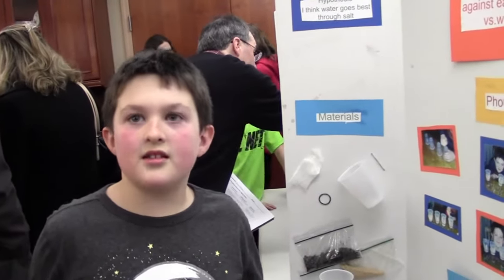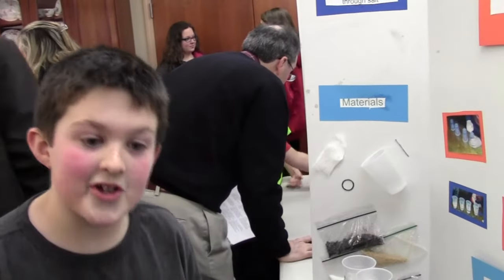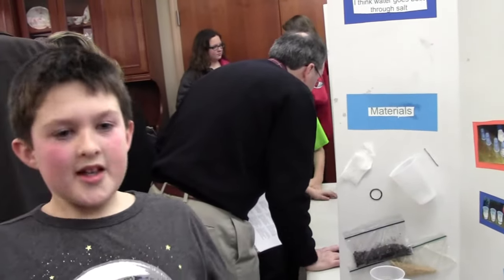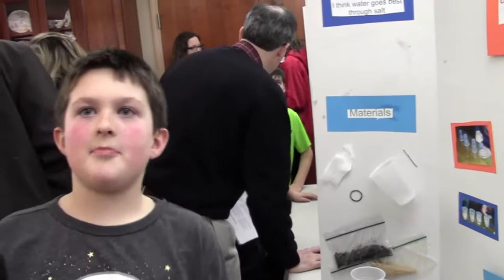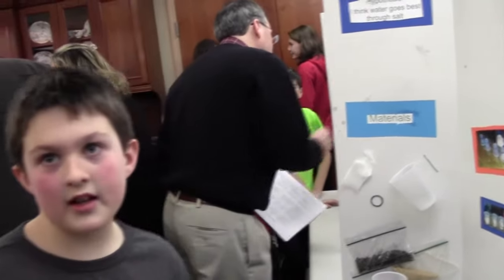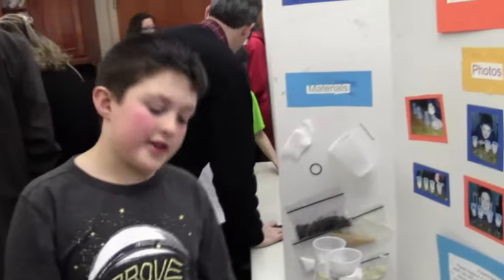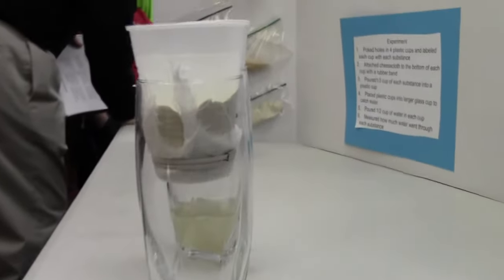sometimes I go to my great grandma's camp and there's clay at the bottom, and usually after we pick it up, there's nothing under it, and then water just flows in that spot. So I know clay, but I thought some would come through clay, but it turned out nothing. So that was a big surprise for me.